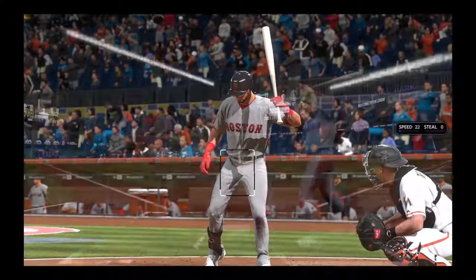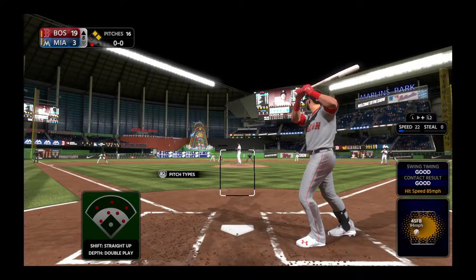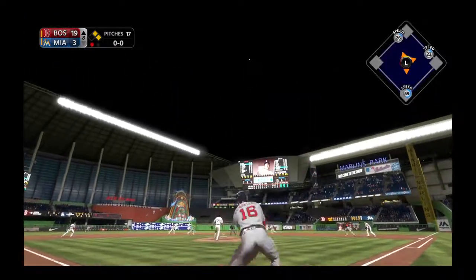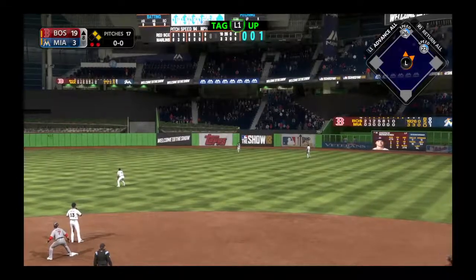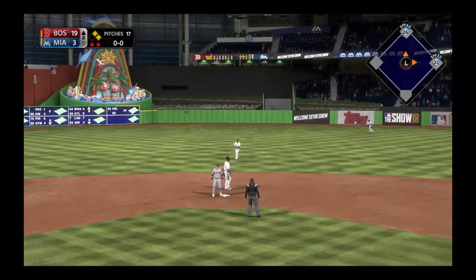Digging in once again, Andrew Benintendi. It was a flyout for him in his last trip. He's set. Here it comes. Pulled toward right center field. Maben ranged to his left and put it away. 2 down.